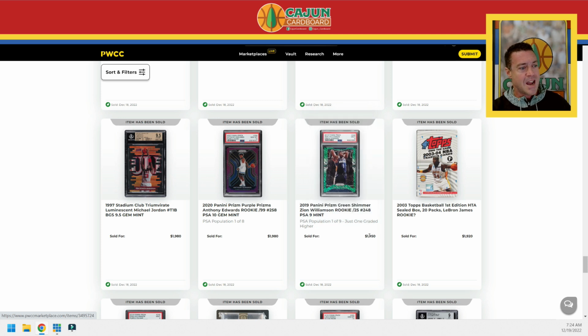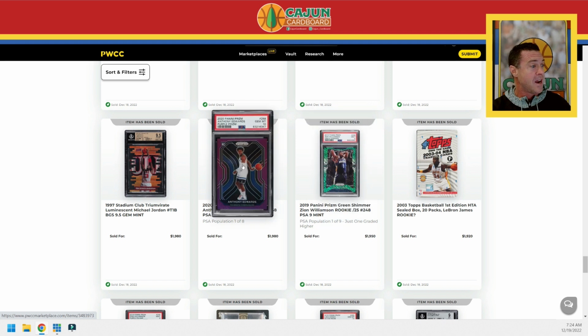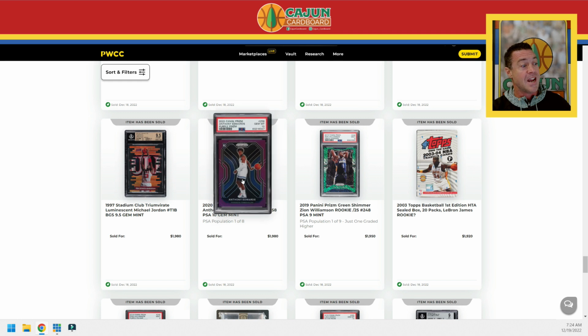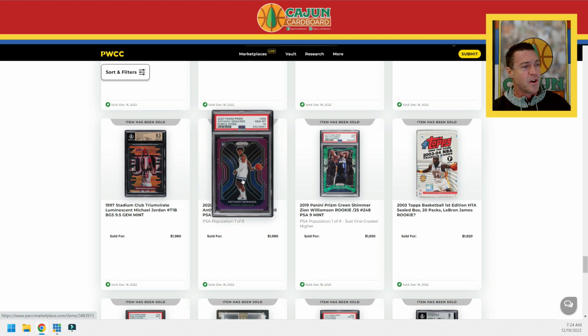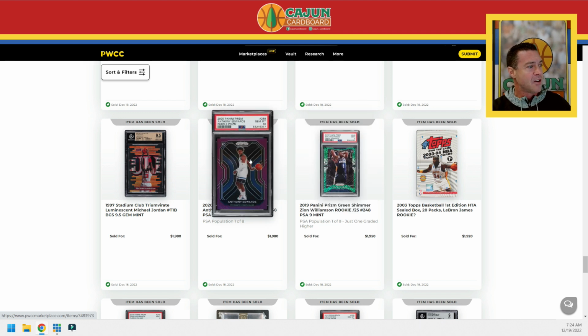Zion Williamson, PSA 9, sells for $19.50. Those are serial numbered to 25, so not a high serial number print run there. The Purple Prizm Anthony Edwards, serial numbered to 99, PSA 10 goes for $19.80. That's an interesting comparison right there: a PSA 10 purple or a PSA 9 green shimmer.